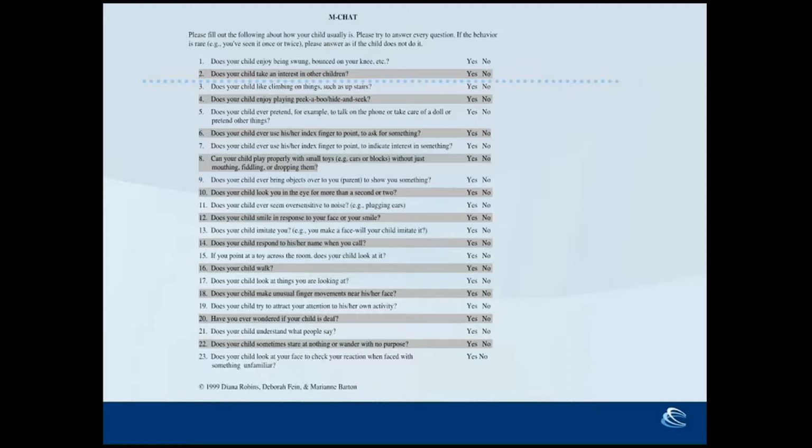It's probably the most common screening used for diagnosing autism. It is a validated screening tool, and it is available to be used as early as 18 months of age. Many of the other screenings are not available to be used until 4 years of age. At 4 years of age, you've really already missed a great opportunity to help these kids.